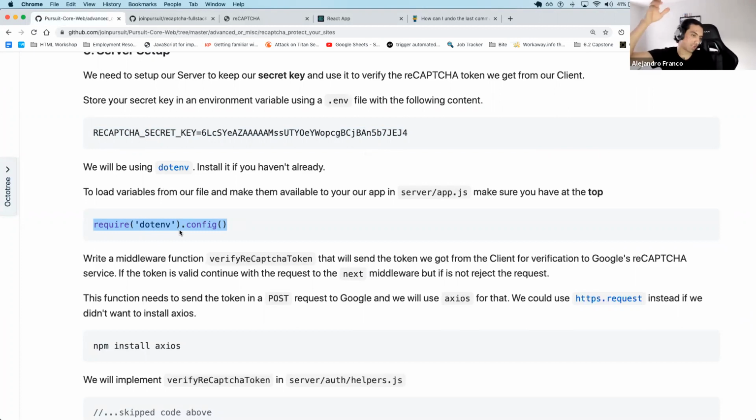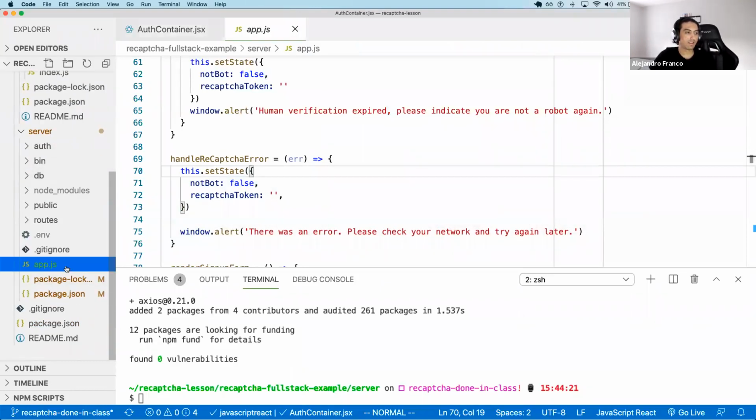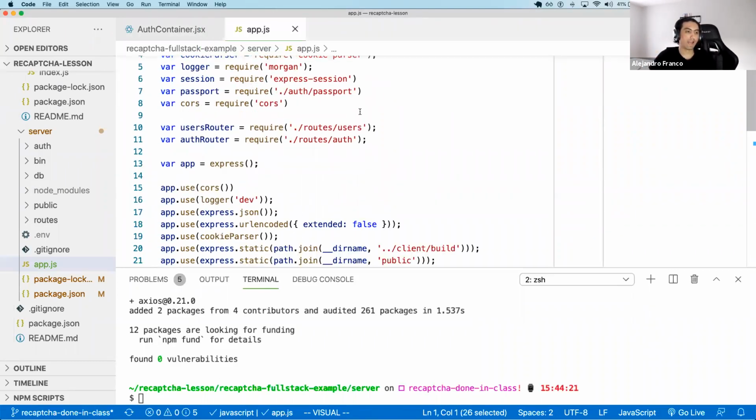Generally, like in our app.js, all the way at the top, or index somewhere soon, to run at the beginning of our app. So I think I already have this line. If I go to my app in the backend, yeah, I already have this line here, which will read my environment variable and make it available for my app.